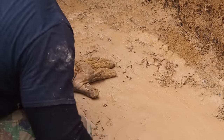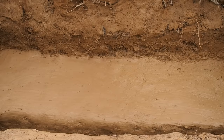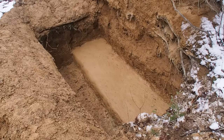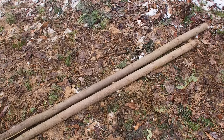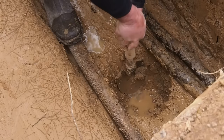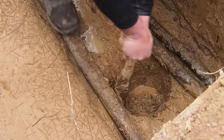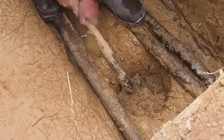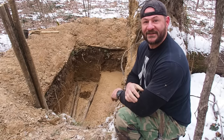Wax on, right the circle. Wax off, left the circle. So far, so good. We're looking outstanding.